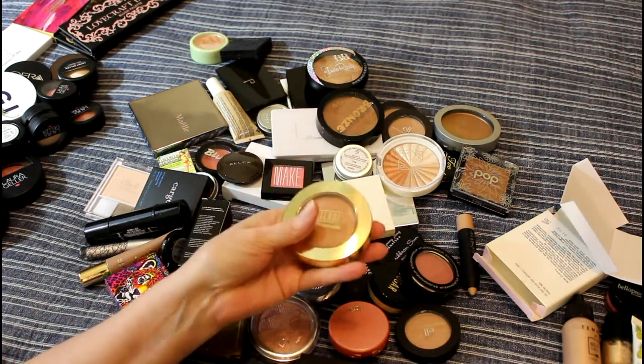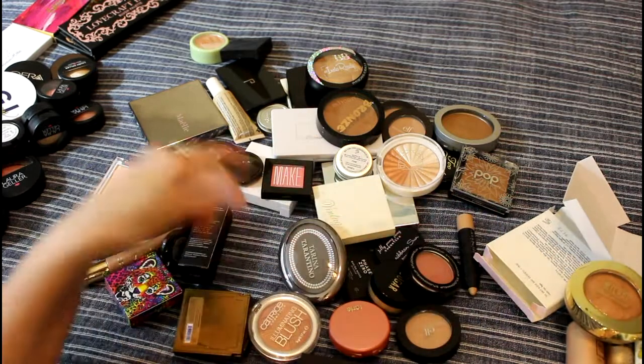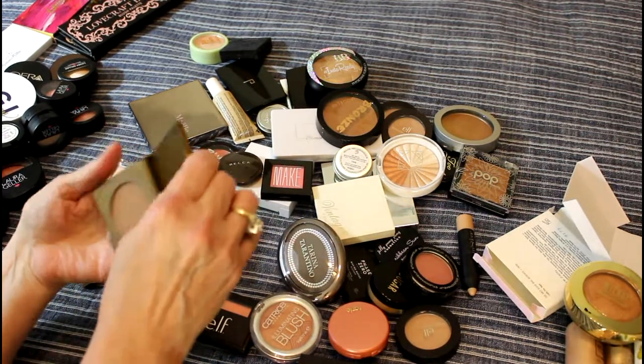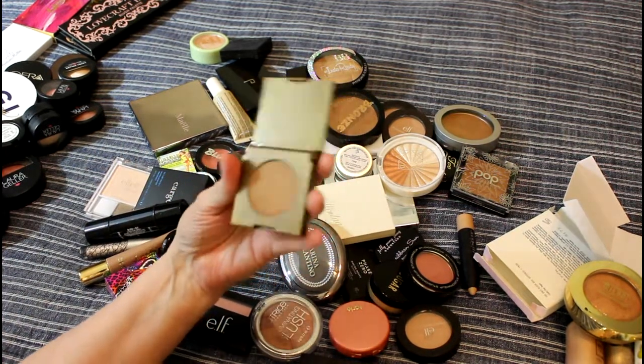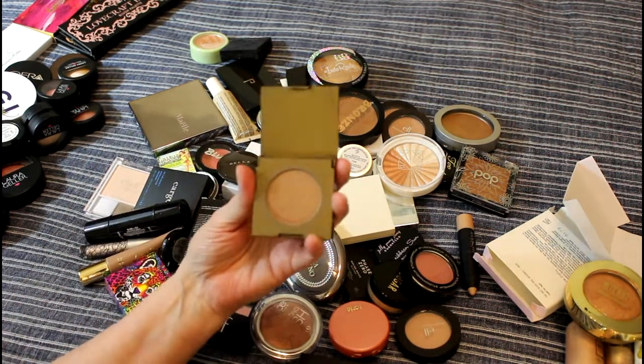Yeah, I have to let it go. It's just too old to hold on to. It's too old to give to anybody also. Oh my gosh, and this here. I was working on this in a project pan. You can see I'm getting really close to the edge here, but it's too old.